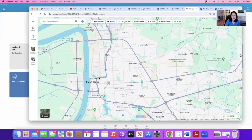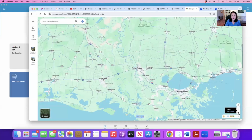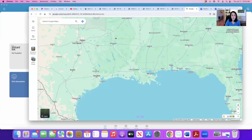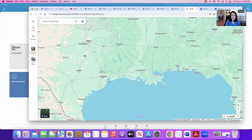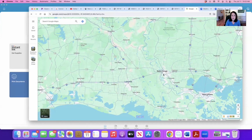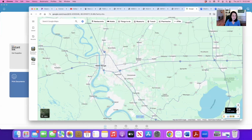So this is 110. It joins I-10. And you're looking at Baton Rouge on the map. We're in the southern part of the state. The state starts up here. We have a boot shape. This Baton Rouge is on I-10. It's an hour from Lafayette, and then going the other way, it's about an hour and 20 minutes to New Orleans. So back to my Baton Rouge map.